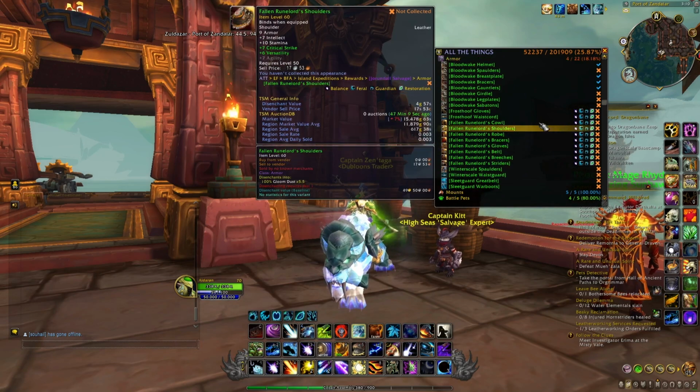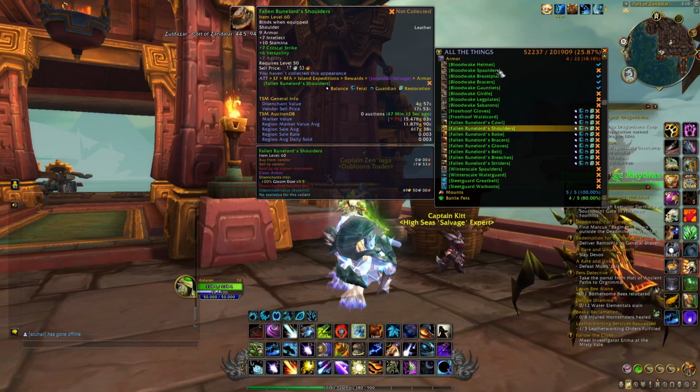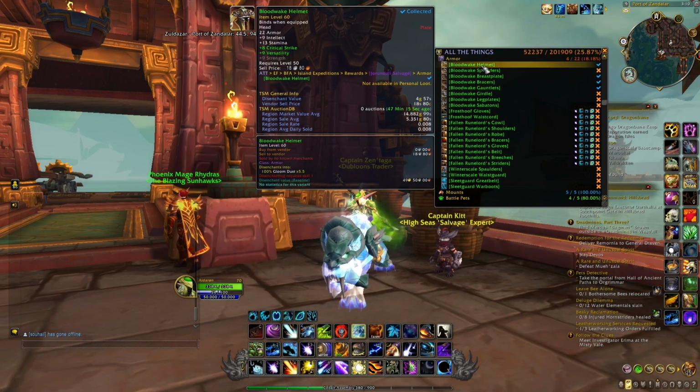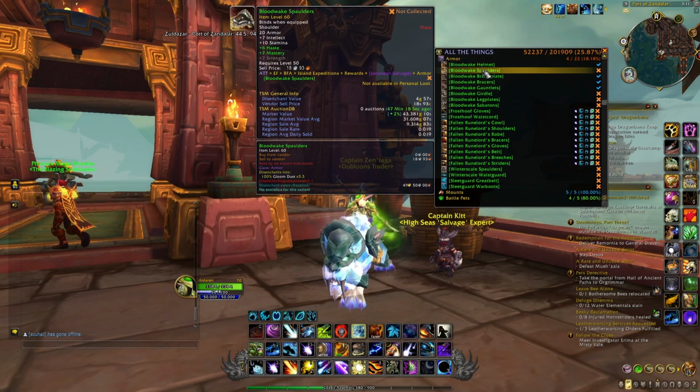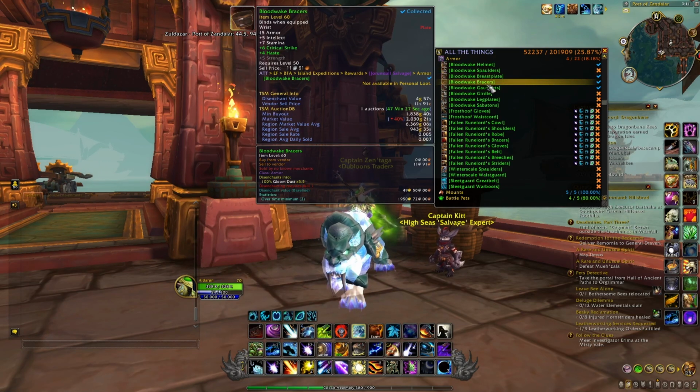Then in terms of different sets and everything, I've been able to get quite a lot of these different Bloodwake pieces. So for instance, I got one of the different helms. I got none of the shoulders, unfortunately, which are selling pretty well with 0.019 sell rate. I got one of the chests, 58,000 gold on average. I got one of the wrists.